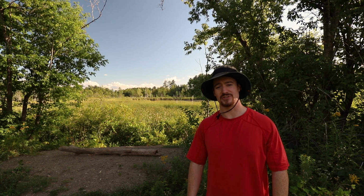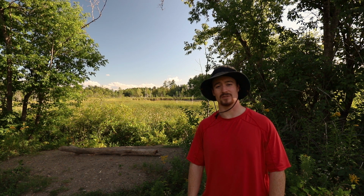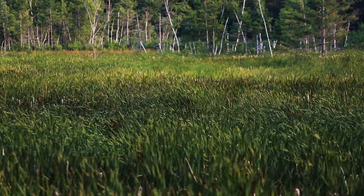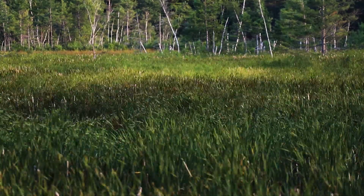One of the best features here at Hyla Park, in my opinion, is actually the lookout. It's a unique lookout that overlooks this big ocean of cattails, and on a windy day you can watch this whole ocean of green cattails moving, and it's really cool to watch.